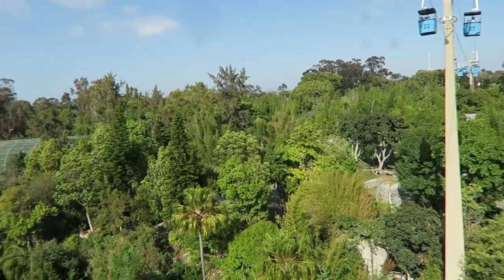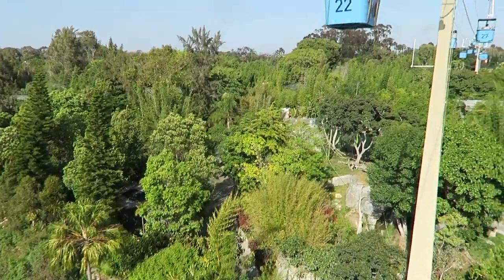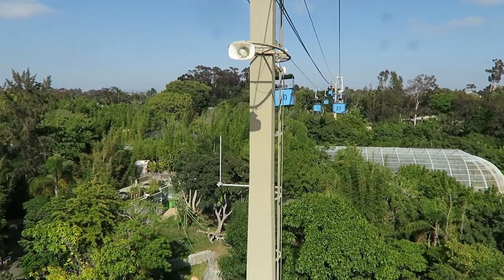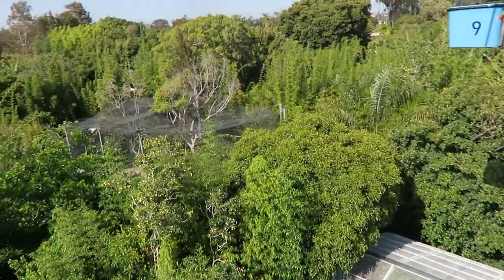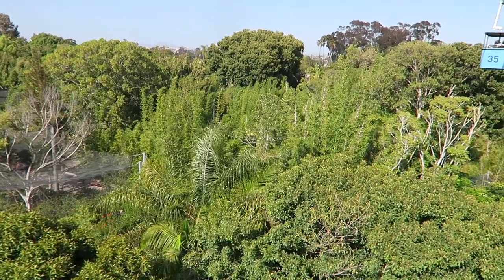Oh, okay, I see a bird. Above the treetops. I love this. Love it. Dad, oh, there's a duck on top of the thing.